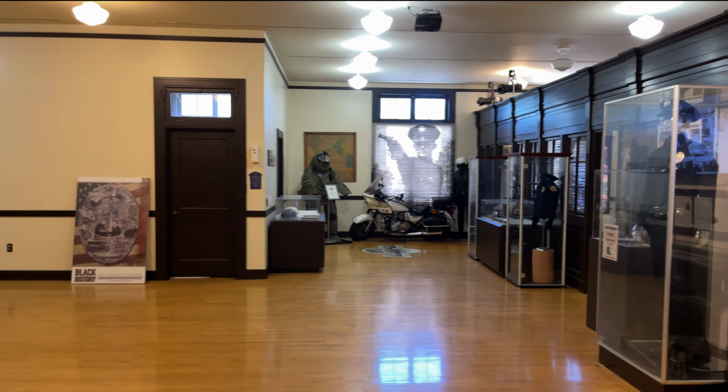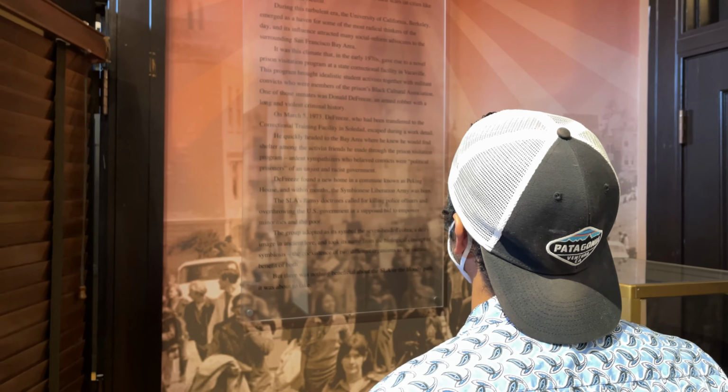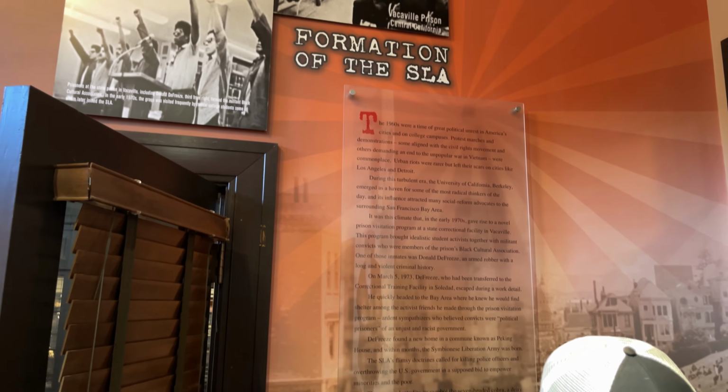And that's it for the North Hollywood Shootout exhibit here at the LAPD Museum. There are plenty of other exhibits you can visit here, and there's a lot more that you can actually learn about the history of LAPD and crime.